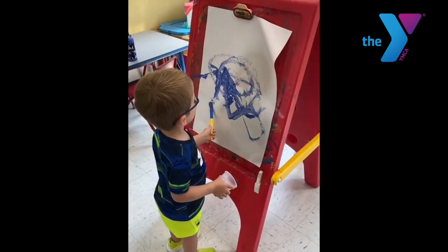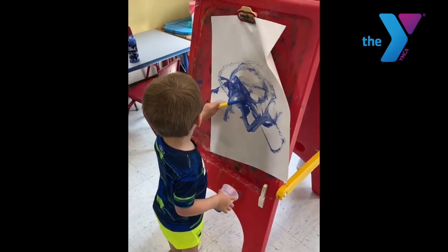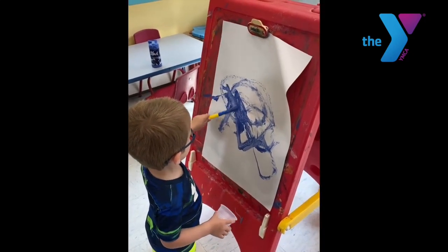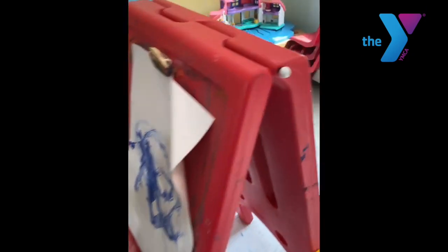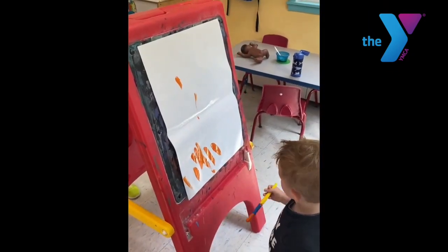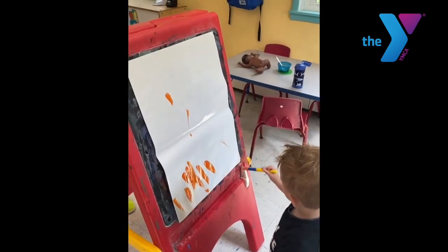Hi, all my friends. So today in the classroom, we're doing some painting and I wanted to show you. I hope you guys are doing some painting at home. So I'm gonna put my mask on and I'm gonna go see my friends. And let's go see what they're doing. Here we have my friend painting with blue paint on the easel. And over here, we have my other friend painting with orange paint on the easel.